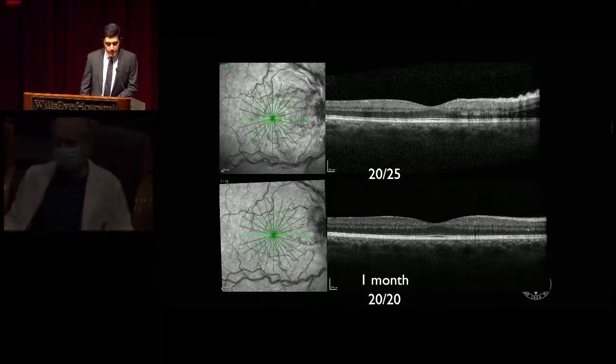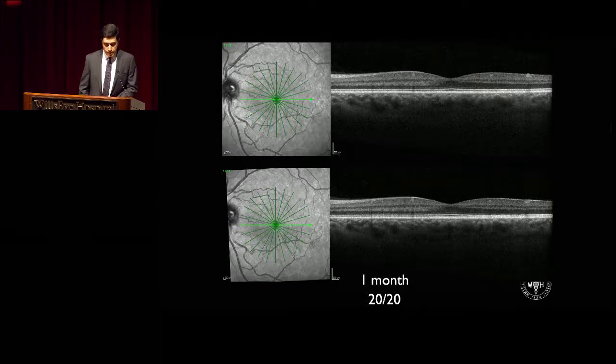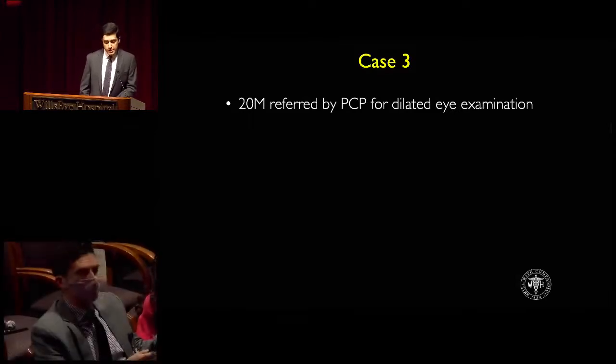So our patient, 1 month after the initial visit, had almost full recovery of his retinal laminations and full visual recovery without any symptoms. Left eye remained 20/20. Our third case, a 20-year-old gentleman referred by his primary care physician for a dilated eye exam, patient completely asymptomatic.